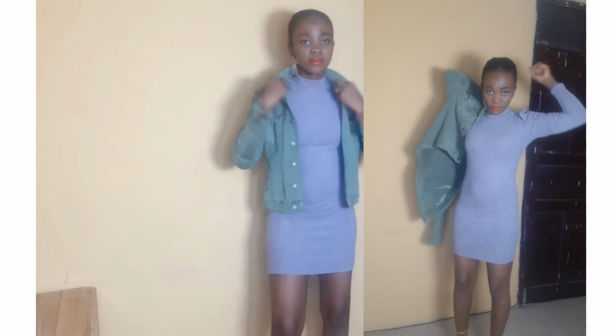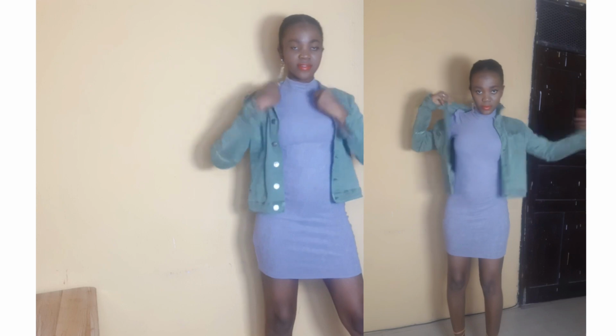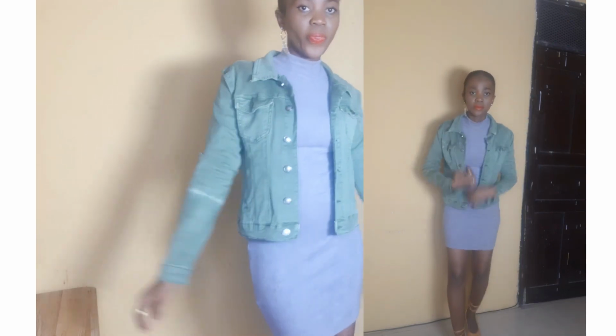I don't know which one is your favorite so far. I have so many favorites, the two-tone denim and all that. So comment down below what's your favorite among these denim looks.